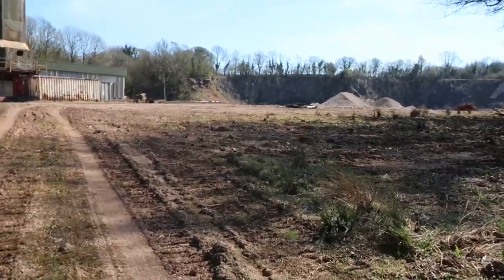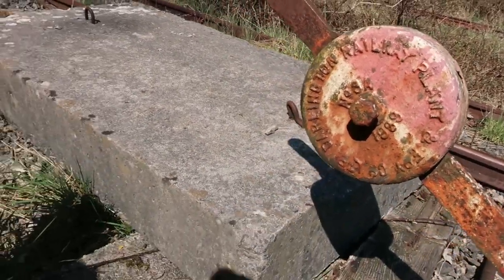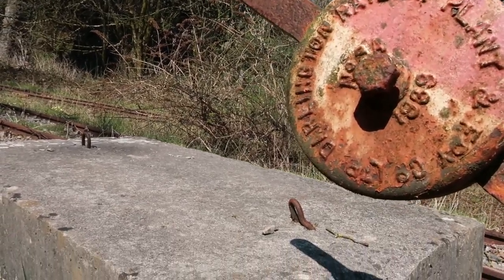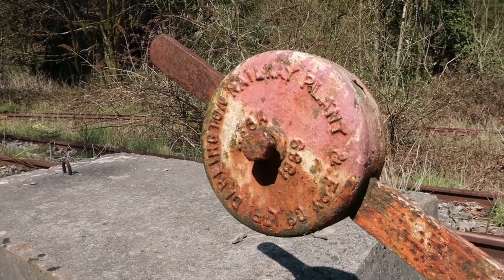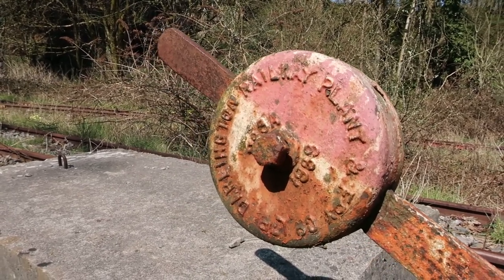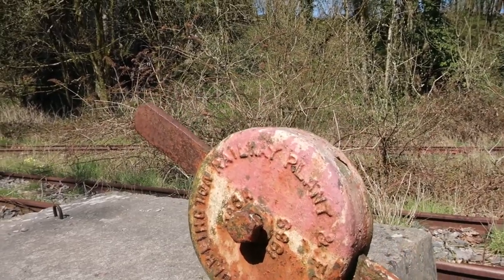Look at what we've got by here, look at it. Signal changing right here. As you say. What's it? Darlington Railway Plant. Yeah, it's Darlington, here we are. 1989, yeah. Not that old then. No, definitely not. Nowhere near as old as Penold.